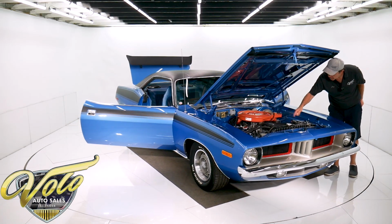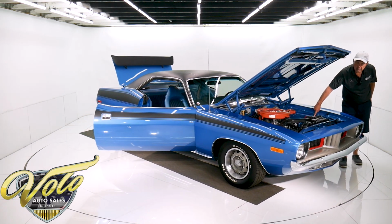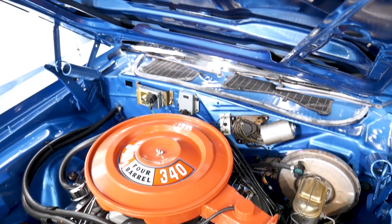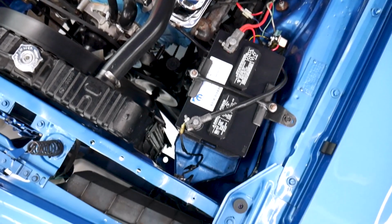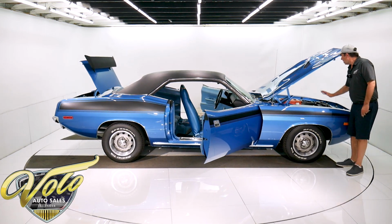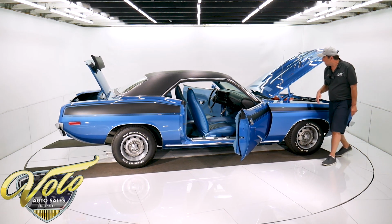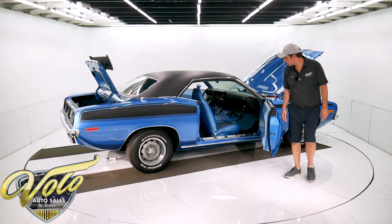It does feature power steering and power disc brakes. The fender tag is here. Also, the VIN number of the car is stamped here and on the cowl and on the tag and on the dash. They all match each other. There's the Mopar radiator with the shroud, the fan looks new. It's an aluminum water pump. All the components on the firewall look real nice. Alternator looks new. It's got the rubber seal. It's got the plastic vents in there.